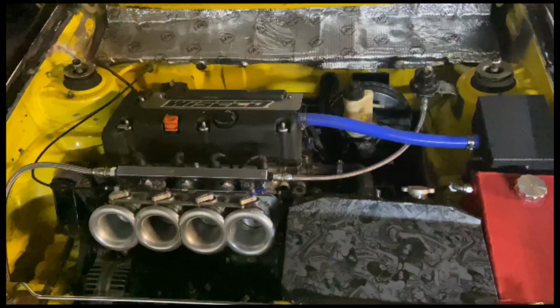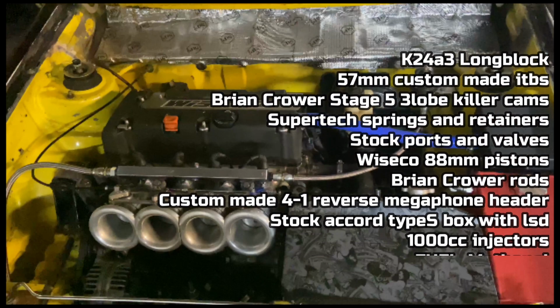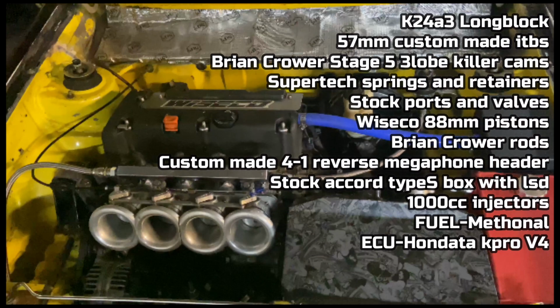Okay, so this K24 swap Mark 1 belongs to Wasif Hendrix. The car is currently on Hondata K Pro, which I installed and tuned. As it stands, the car is making 225 kilowatts and 287 newton meters of torque.